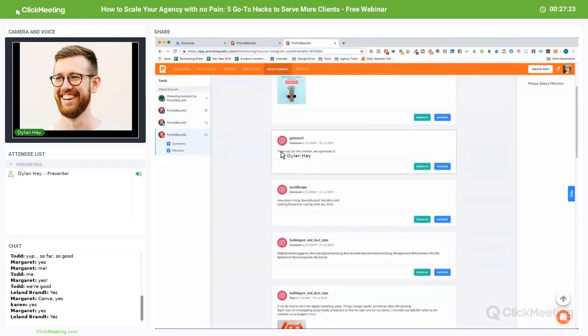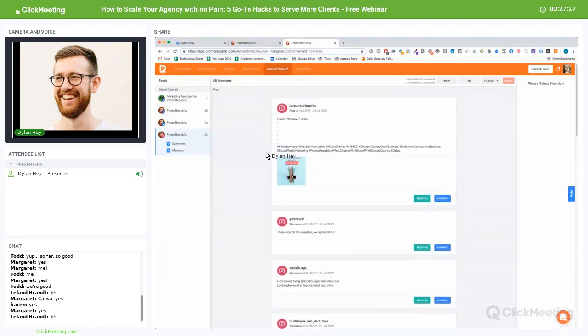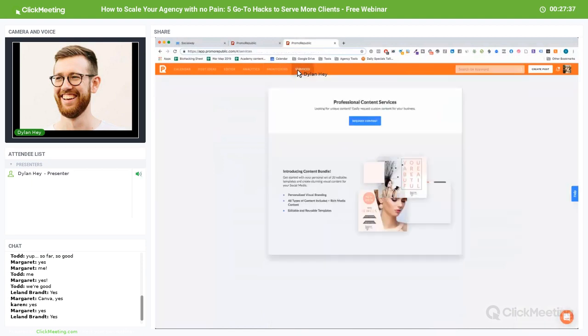So this is also an upsell opportunity for you, for your clients. If you're managing their social media, you can now offer them social media monitoring and community building, responding to all of those comments, engaging with the community. And all of that is directly inside the agency-specific solution of Promo Republic.